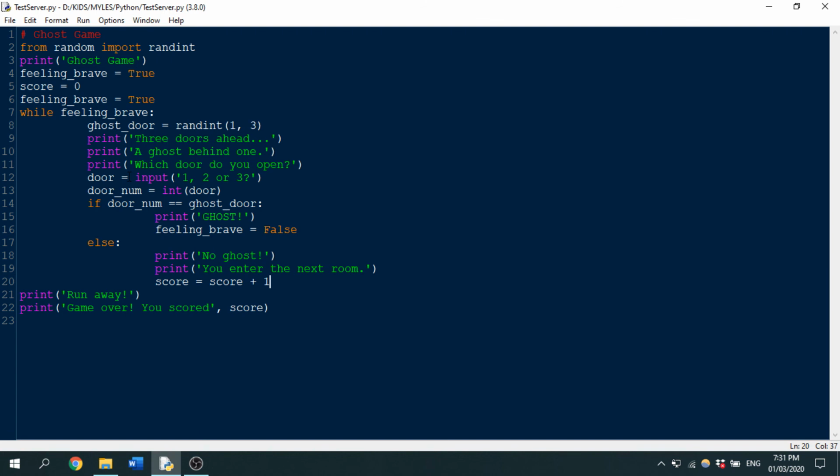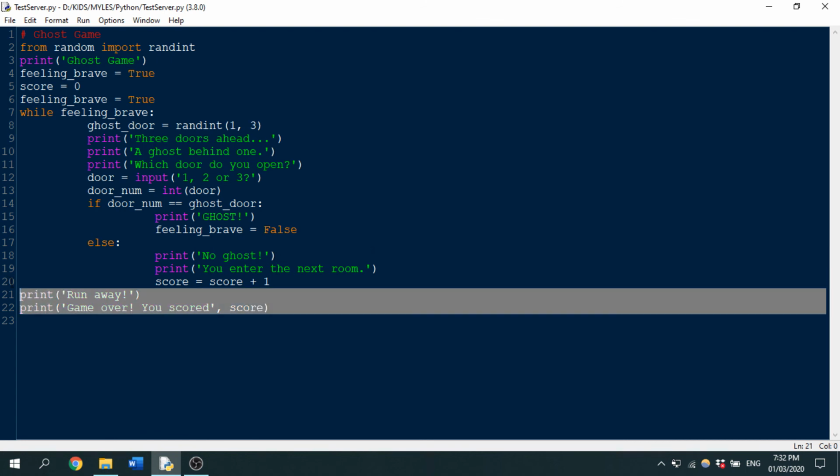This is the game ending. This part is the branching part. The program takes a different path depending on whether or not there was a ghost behind the door that was picked. If there was a ghost, the feeling brave variable is set to false, but if not, the player's score increases by 1. This is the game ending. This runs just once, when you meet the ghost and the loop ends. Python knows this isn't part of the loop because it is not indented.